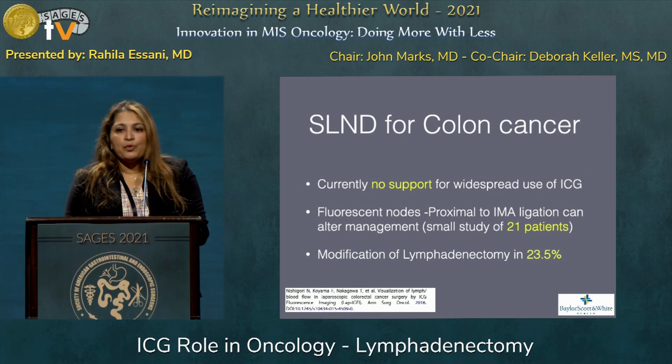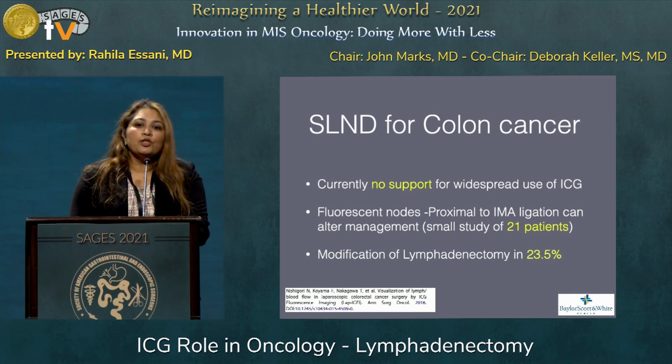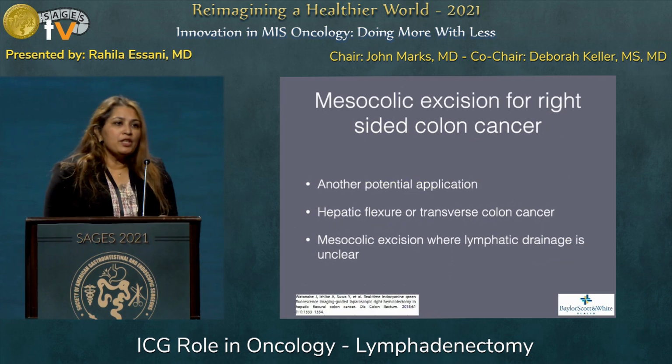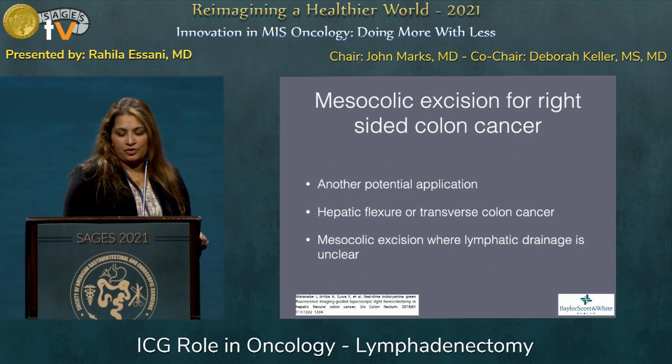There is a small study of 21 patients which showed fluorescent nodes when the ICG is given preoperatively, endoscopically. Proximal to IMA ligation, it can alter the management of the patient, and it is modifying the lymphadenectomy in 23% of the patients. Another potential application for ICG is for mesocolic excision for right-sided colon cancer, particularly when the lymphatic drainage is unclear for hepatic flexure or transverse colon cancers.